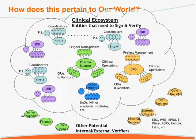So how does this pertain to our world, the life sciences marketplace and the clinical ecosystem specifically? Well, all the different players that it takes to bring a drug from preclinical to commercialization have not only their own internal operations and document requirements, but there are many documents that are required to be signed by one party and shared and exchanged with other parties. So with digital signatures, we're going to concentrate on the value within an organization, but also start to extend this out and understand how digital signatures are able to bridge trust among multiple organizations working on a clinical study.